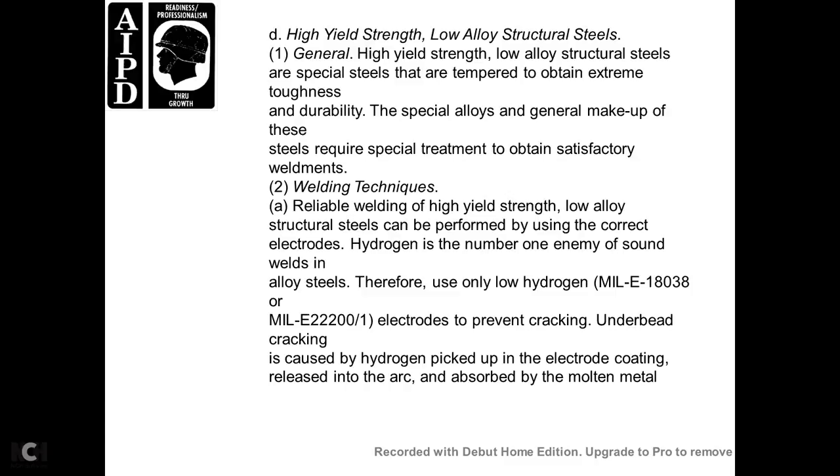D. High yield strength, low alloy structural steels. Generally, high yield strength, low alloy structural steels are special steels that are tempered to obtain extreme hardness and durability. The special alloys generally make up for these steels, requiring special treatment to obtain satisfactory weldments. Welding techniques: reliable welding of high yield strength, low alloy structural steels can be performed using the correct electrode. Hydrogen is the one enemy of sound welds in alloy steel.